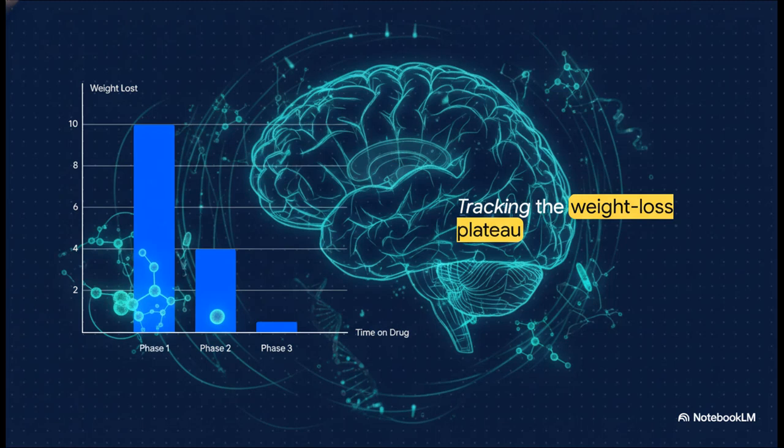Okay, so if you're in your 30s, 40s, or 50s and you're trying to manage your weight with these medications, this flatline, this plateau, it's probably your single biggest frustration right now. But here's the thing you really need to hear. You are not doing anything wrong. Your body is just doing what bodies do.